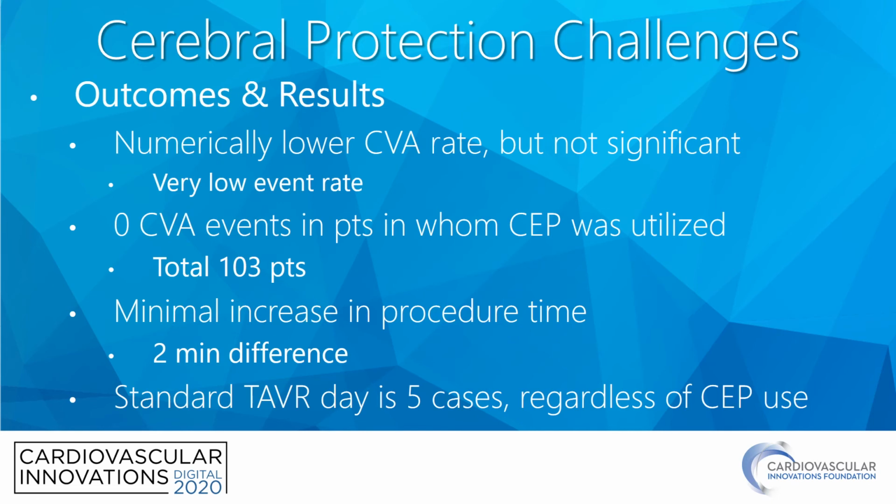For outcomes and results, personally at our facility, we have had a lower stroke rate, but it was not statistically significant, but it is a very low rate in general. We have not had a single stroke in patients in whom the device was used after a total of 103 patients when the last time that we looked at it. There was a minimal increase in procedure time, only about 2 minutes, and we still are able to get through 5 cases per day, regardless of whether CEP is used or not.